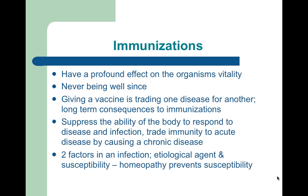They have a profound effect on the organism's vitality. And many, many times you'll see somebody say, I've never been well since my immunization. And that is a rubric that I believe is in the generalities section. Let me just check on this. It should be under generalities, immunization. Yeah, let's see, I can't find it, but it's there somewhere. Never been well since immunization.